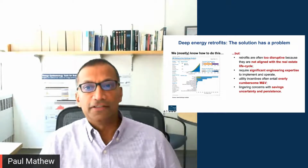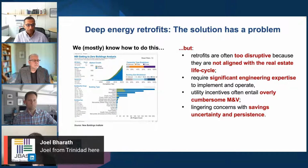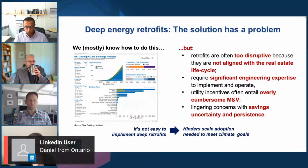The challenging news is that retrofits are still often too disruptive because they're not aligned with the real estate lifecycle. They still require significant engineering expertise, really a committed owner, operator, designer, commissioner, and so on. Utility incentives can often be kind of burdensome, because you often have to go the custom path as opposed to a deemed savings approach. And there are lingering concerns with savings uncertainty and savings persistence. So the bottom line is that, yes, we have the technologies and they're commercially available and they're very often proven, but it's not easy to implement them. And that in turn hinders scale adoption beyond the leaders to meet climate goals.